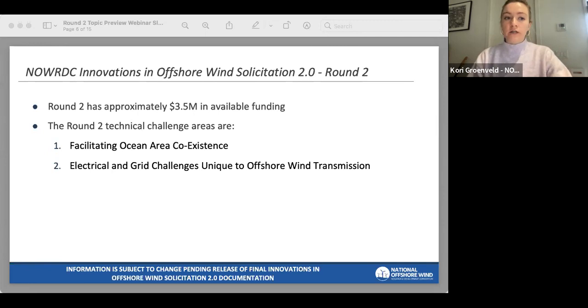Under this challenge area, NOWRDC is also specifically seeking technical or strategic innovations that provide offshore wind developers and operators the information and capabilities they need to shape their activities to mitigate the ecological impacts of offshore wind facility development and operation on marine mammals, fish, and turtles. This specific area is more focused on marine mammals, fish, and turtles.